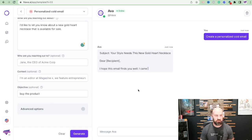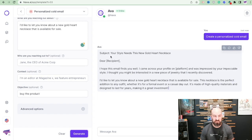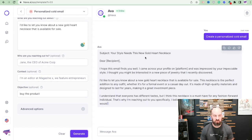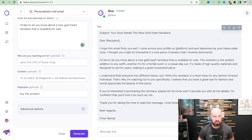And it's going to generate an email. And it's going to give you a title subject line if you want to use this. Your style needs this new gold heart necklace. Dear person's name. Hope this email finds you well. Came across your profile and was impressed by your impeccable style. I thought you might be interested in a new piece of jewelry. So we'd want to cut that out. See, it's not perfect. I'd like to let you know about a new gold heart necklace is available for sale. This necklace is perfect addition to any outfit, whether it's a formal event or a casual day out. It's made of high quality materials and is designed to last for years, making a great investment piece.